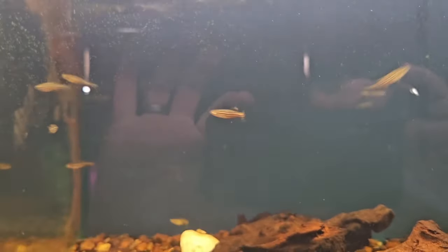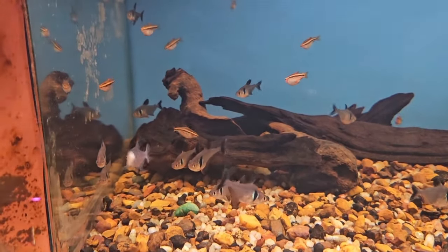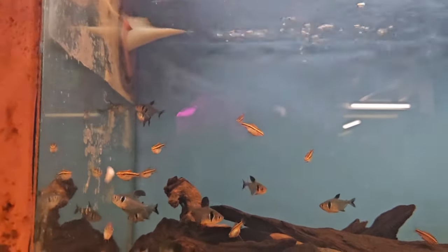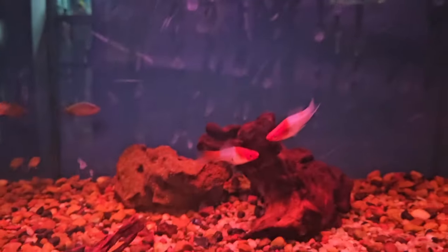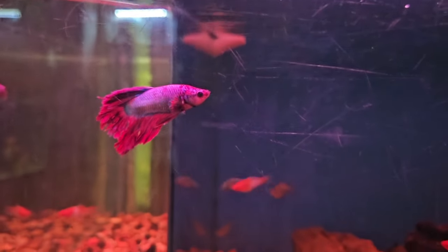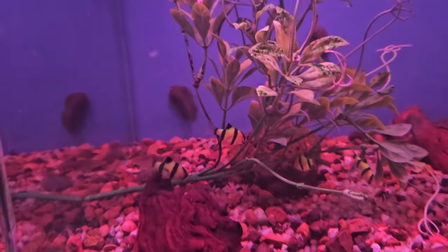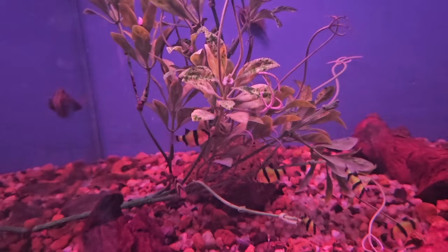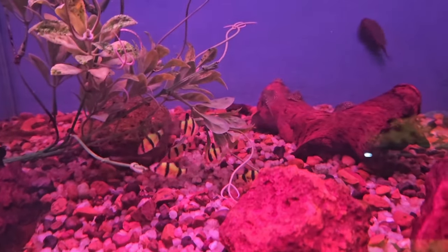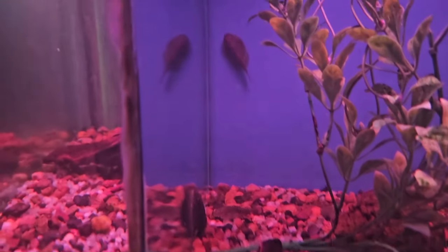Some zebra danios. And here we have some black phantom tetras as well. And these are koi swordtails or kohaku swordtails, and a very nice red betta. And some tiger barbs. I do like tiger barbs. A big group of them with some other barbs in a tank of their own can look very nice. There's some hillstream loaches there in the back, like little stingrays.